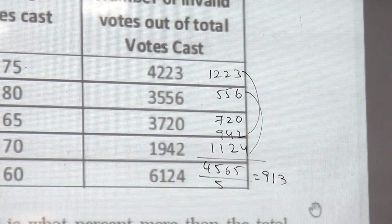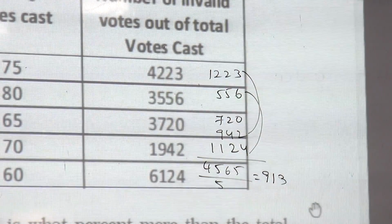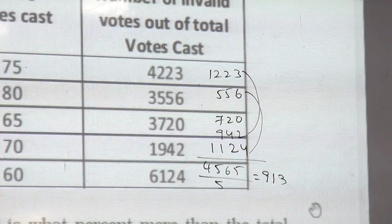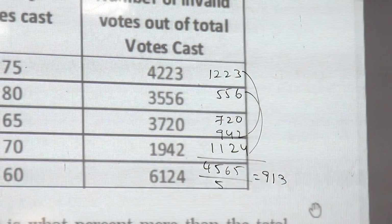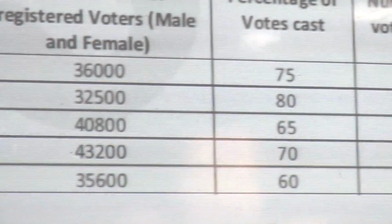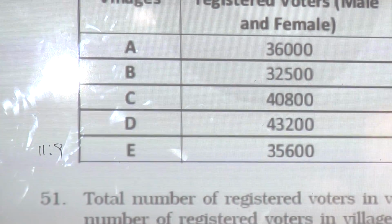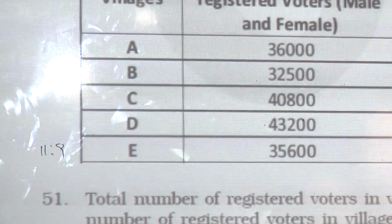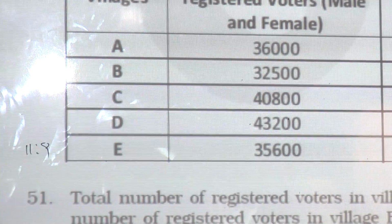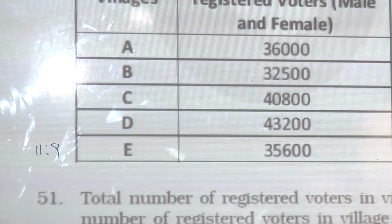Next, 55. In village E, the ratio of registered male voters and registered female voters is 11:9. This one is 11:9. If the number of registered male voters who could cast their votes is 11,320, what percent of registered female voters could cast their vote, rounded off to the nearest integer? What percent? You asked about percentage.